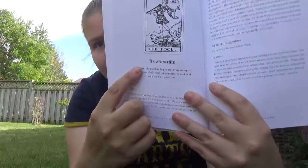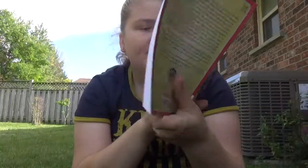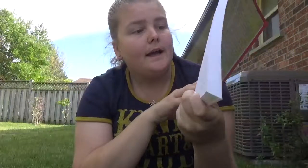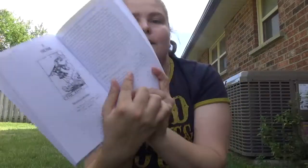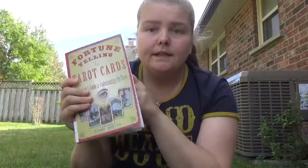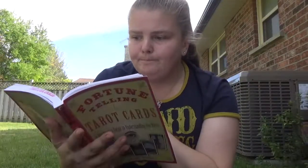Then you've got a little thing there, the start of something for the Fool. And then you've got key ideas, what it means upright, additional suggestions, and what it would mean reversed. So if you're a person that doesn't like working with reversed cards, this book can be a turnoff.